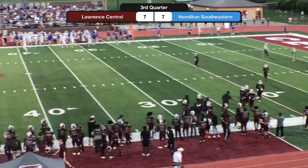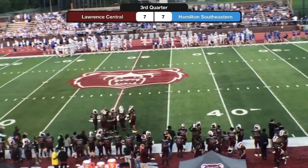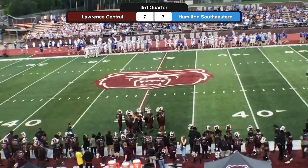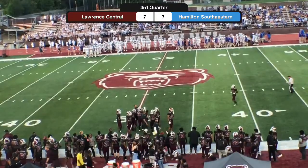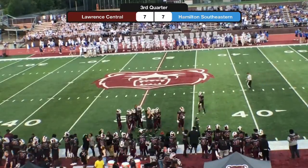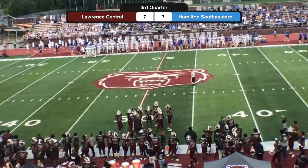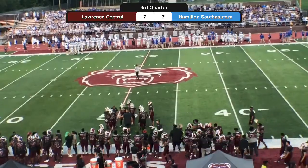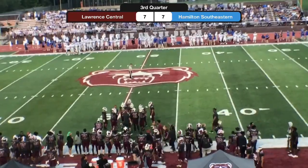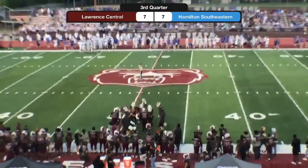Now we see a little momentum shift with HSE. You're right. It's like having that 0-0 mindset coming out of half. They got the ball coming out. They did exactly what they wanted to do. I knew that coach probably went in and told them, hey, we have them where we want them to an extent, you know. Now let's see how LC responds. But Hamilton Southeastern, they are back in this ball game, and now it's anyone's ball game.